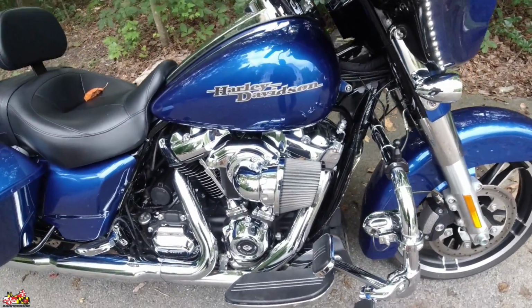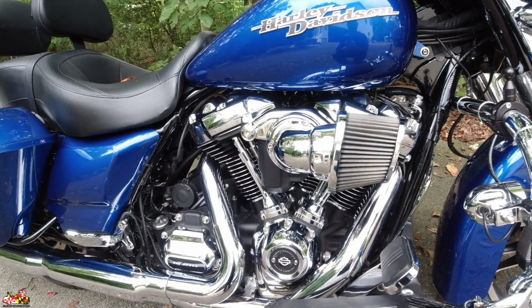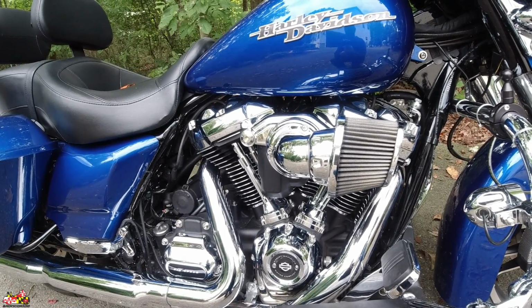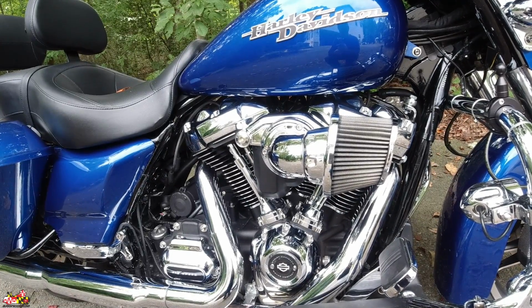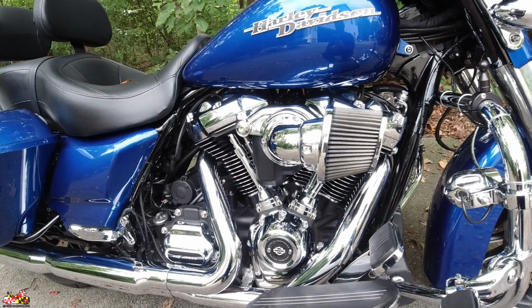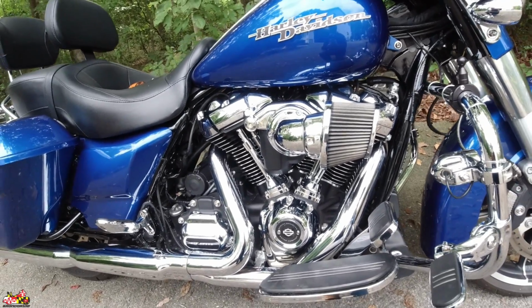Now, the stage 3 will give you probably, I think it's like 35, don't quote me on this, 40% more power total. I think stock, the 107 was around 85 horsepower, if I remember right. And this takes it up to, I think, 110 to 112. I know it all depends on different numbers, so there might be some differences out there, but for the most part, it's like a 35–40% improvement in power. And I will tell you, that is accurate.